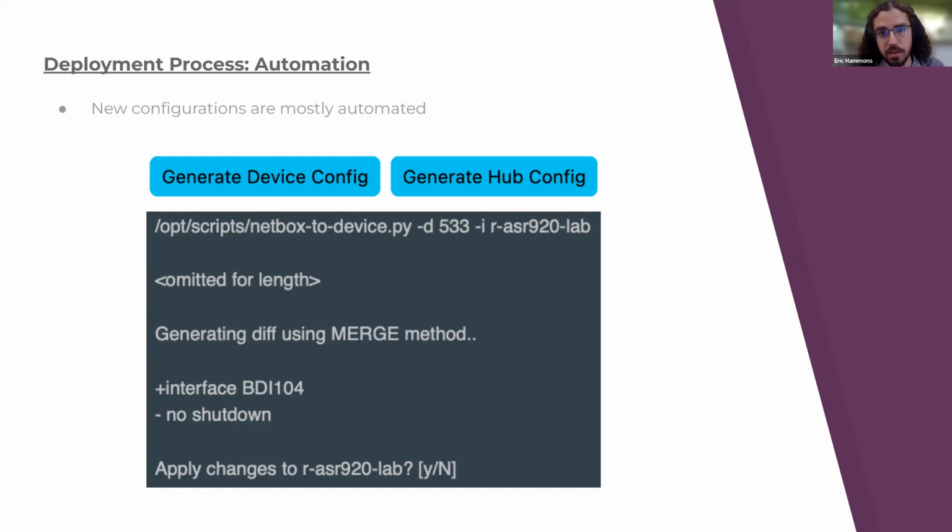It generates a diff that we can view. You can see on this one, it's adding an interface called BDI 104 and enabling it with no shut. And then it asks you if you'd like to apply changes. And we can run this just to check as well if we're looking to make sure the existing config is congruent with what we have ideally set up in our IPAM system.